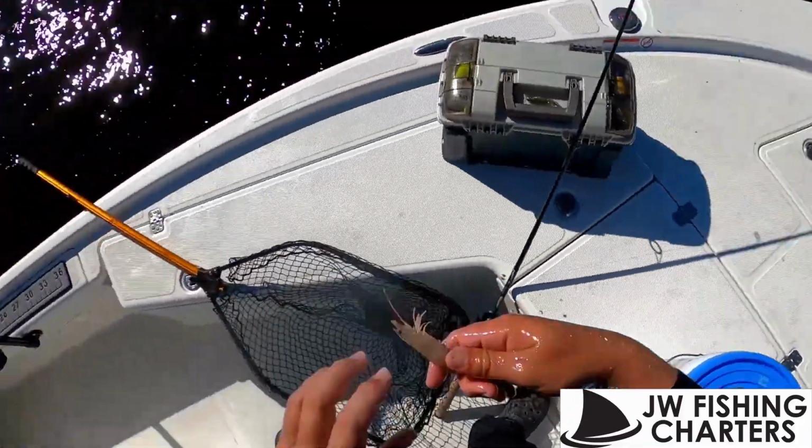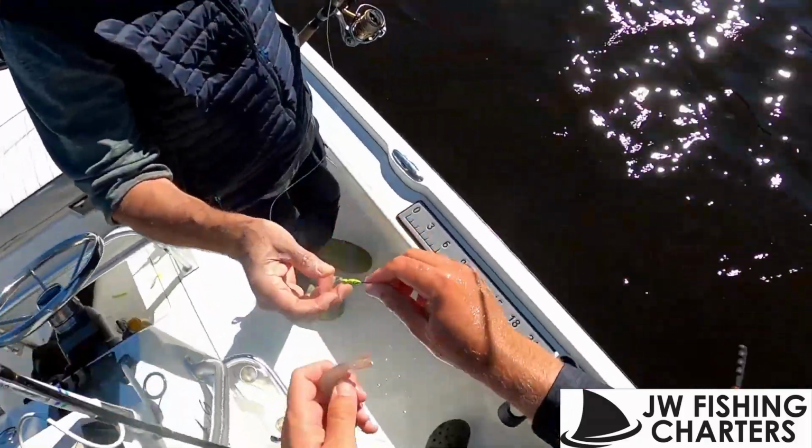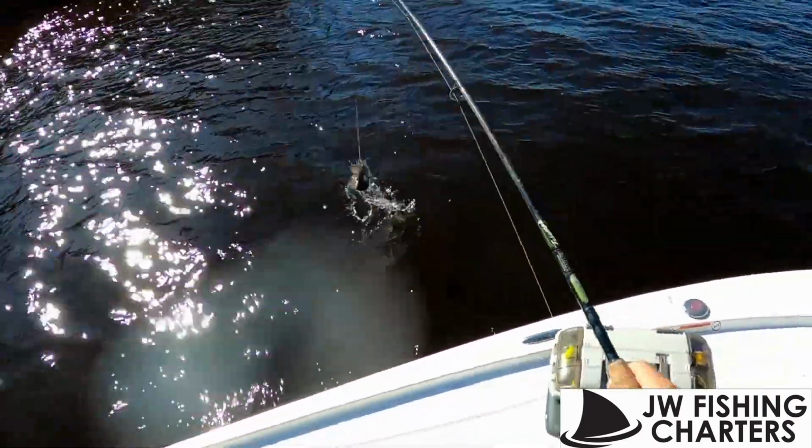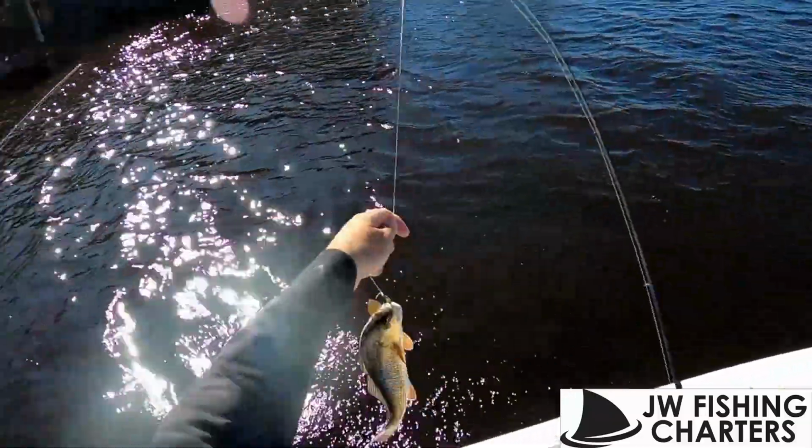Are snook good to eat? Oh, they're the best. Oh, really? My favorite fish of all time. Is that a big trout? No, it's a little red. The way he's shaking his head on the surface looked like a big trout.